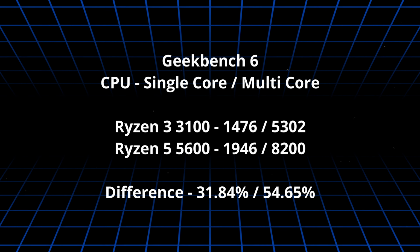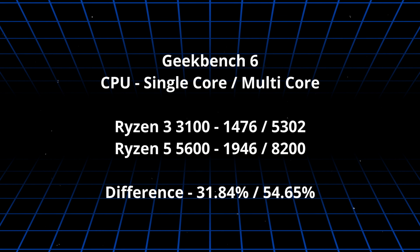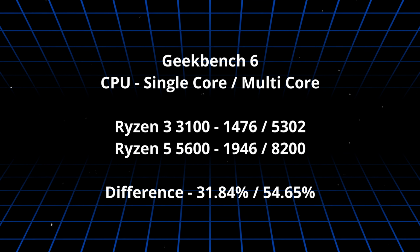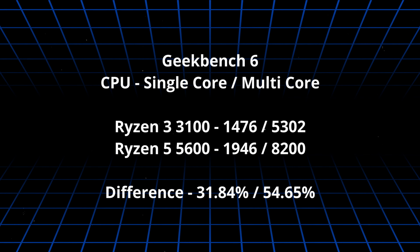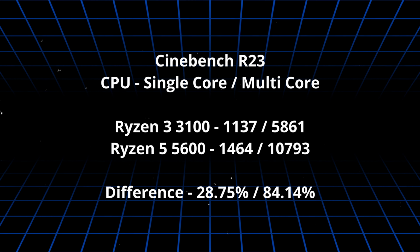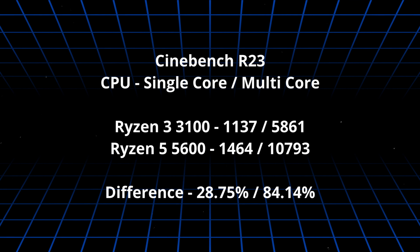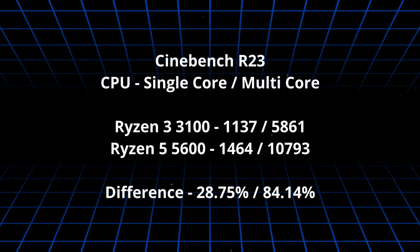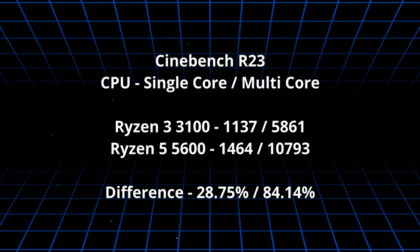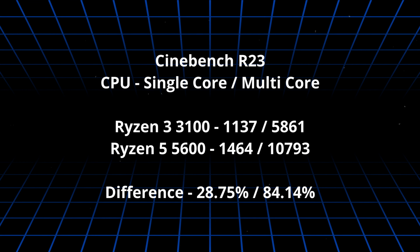On your screen you will see the results from synthetic benchmarks first. Geekbench 6 measures performance for everyday tasks using tests that model real-world applications. The 6-core Ryzen 5 has a 32% higher score in single-core performance and 55% in multi-core. Cinebench tests 3D modeling, animation, motion graphics and rendering performance on multiple CPU cores. Ryzen 5 5600 scores 29% better than Ryzen 3 3100 in single-core and 84% more in multi-core.